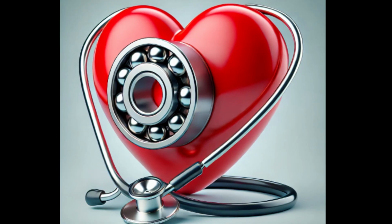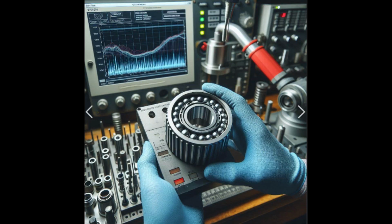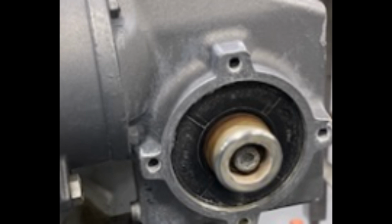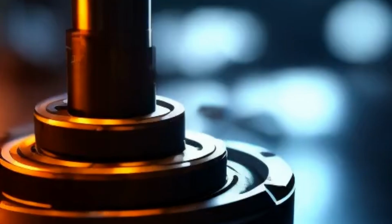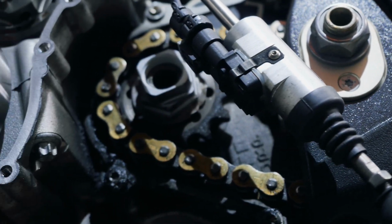Bearings can tell you a story if you know what to listen for. Today, you'll hear the difference between smooth, reliable performance and the telltale signs of wear and damage. Get ready to tune your ears to the language of machinery and discover how these sounds reveal the hidden health of your equipment. Bearings play a vital role in countless machines, from the simplest motors to complex industrial equipment.